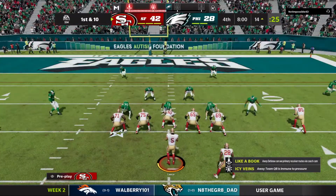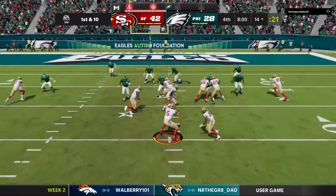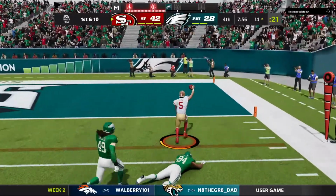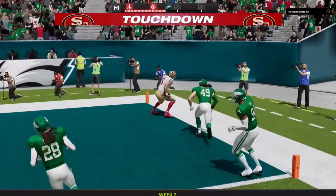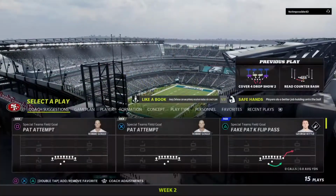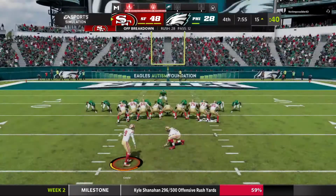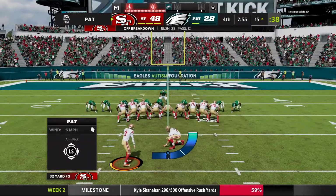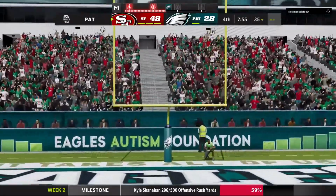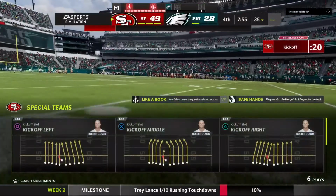Here's a 1st and 10 at the 14-yard line. They'll go option to the short side. Oh, boy, across the chalk into the end zone. It's a 49er touchdown. Trey Lance, 14 yards. And the Niners have pretty well put it away here in the 4th quarter. Gold able to tack on the extra point. And the lead now to 3 touchdowns at 21.